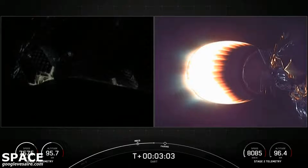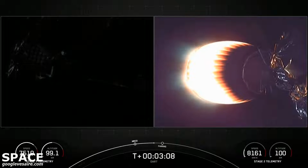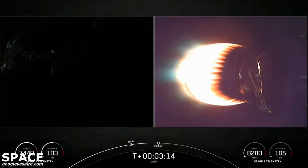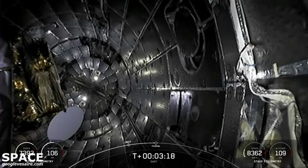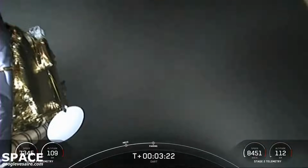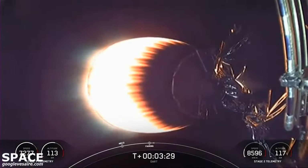On the left side, you can see the titanium grid fins on the first stage beginning to deploy as we get ready to bring the first stage back down to the drone ship, Of Course I Still Love You, in the Pacific Ocean. There's the view. Separation confirmed of the fairing. And we've got deployment of the payload fairing, and now the DART spacecraft exposed to the vacuum of outer space.